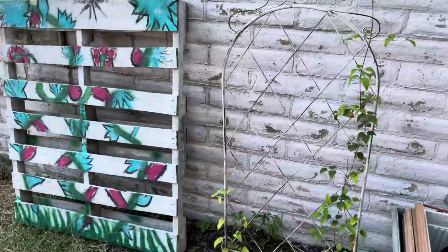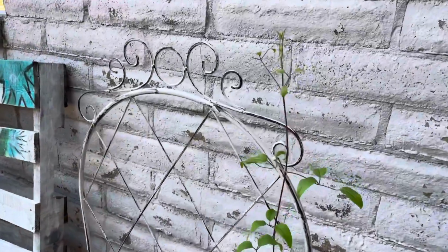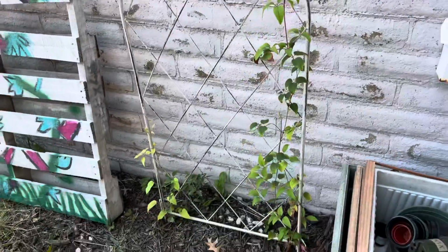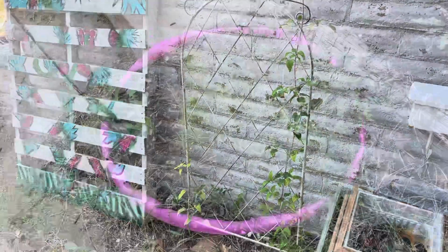My art project is over here now, but I wanted to show that my clematis have gone ahead and decided to grow some more. I thought they were dying, so I'm pretty happy about that. Hopefully that means next year we get to see some flowers.